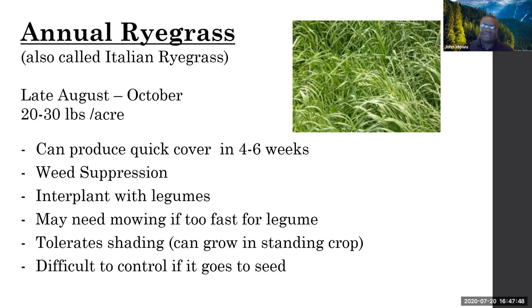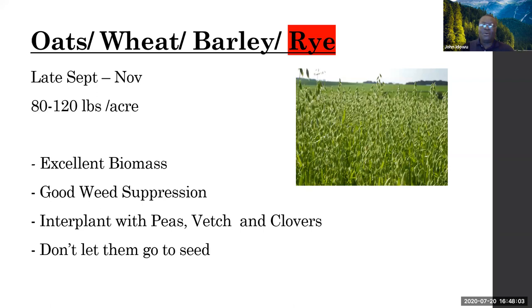You can interplant it with legumes, and if it's growing too fast for the legumes, you can mow it. It tolerates shading and is difficult to control if it goes into seed. So it's very important to know that. Then oats, wheat, barley, and rye.